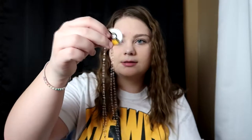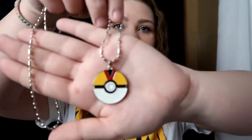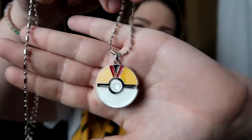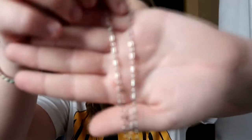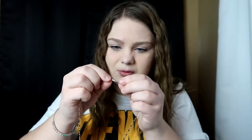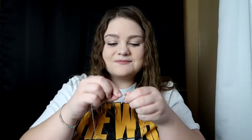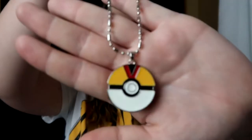Okay, so this is what the first mystery item is. Very anticlimactic right there. We got a little Pokemon thing. I have no idea what this Pokemon thing means. I'm pretty sure this is a Pokeball. I don't know. Oh my god, even the chain is super cheap. It's like one of those where you have to pull this out. Ew, oh my god, I hate this. You know what? It's a mystery item, so it's okay. $2 for a good old Pokemon chain. So that's item number one.